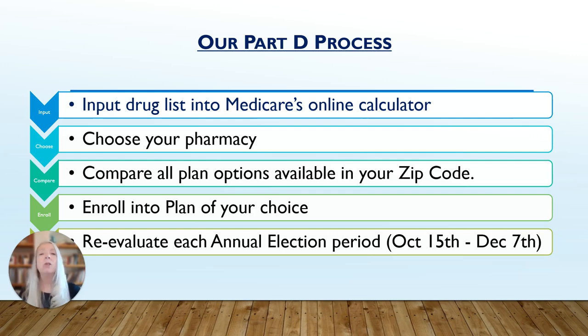And then what we'll do is we'll look at all of the plans available in the zip code, and it'll spit out information based on your budgeting and how much these prescriptions cost. And they could be different on different plans. The drug formularies are different. We'll get you prepped to enroll in a Part D drug plan.